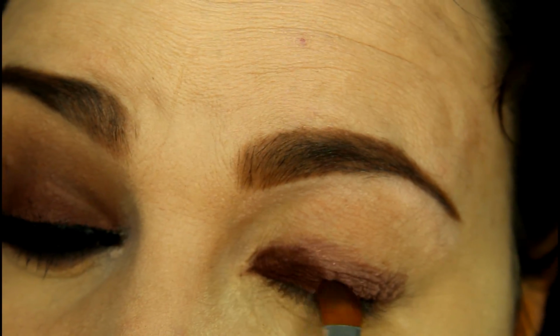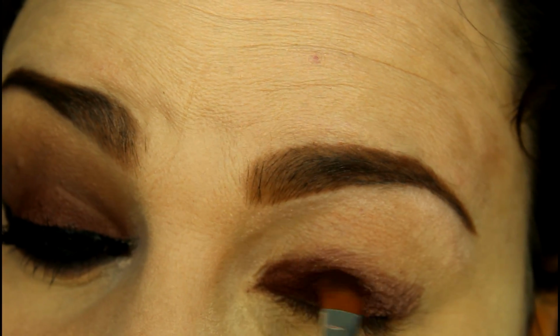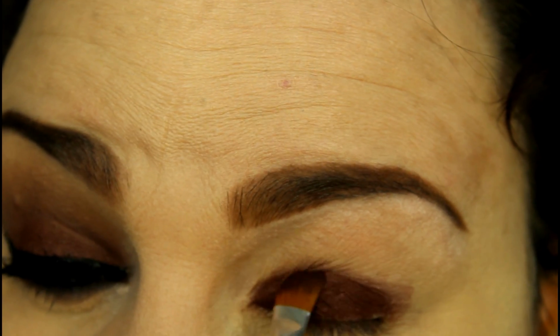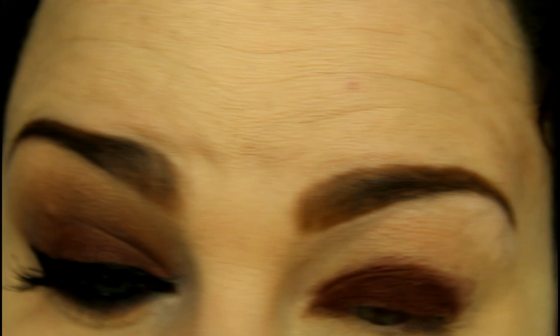And I do have a layer of Coty Airspun down, just because I know that I am going to have some fallout, and that's just going to protect my foundation since that's already on. I'm just going to go in with that brush and just, like I said, just pack it on till it's nice and dark and opaque.